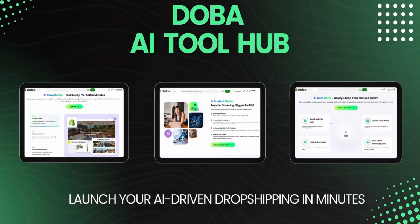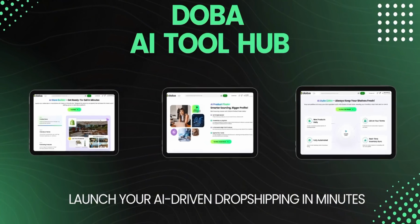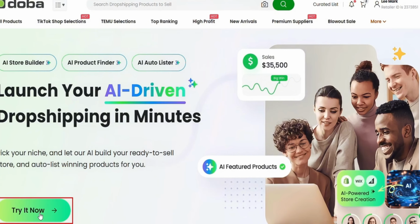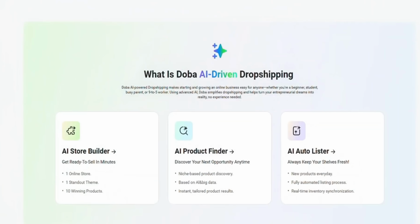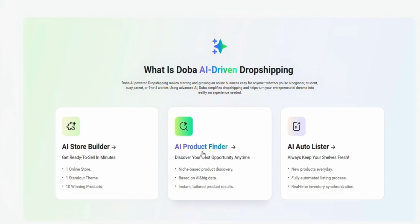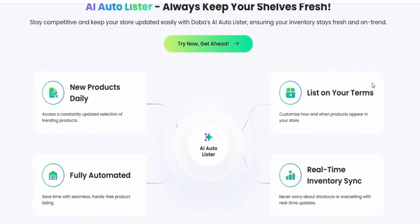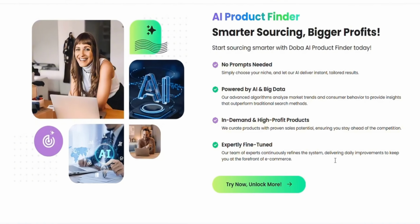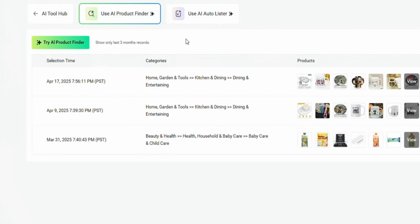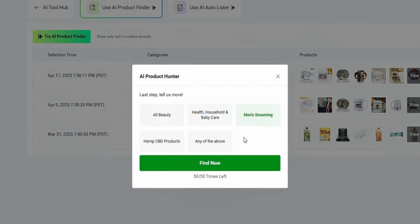It's not just about having tools, it's about how those tools connect. For example, you find a winning product using the AI Product Finder, click once and it's auto listed to your store. Pricing is pre-optimized, supplier is vetted, shipping time is visible up front, and if it sells, the order can be automatically routed to fulfillment. From idea to live product in the store in under 10 minutes. No copy pasting, no back and forth emails, no "wait, did I forget to update the shipping fee?" It's the smoothest flow I have seen in this space.